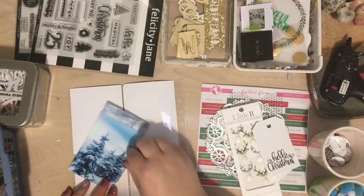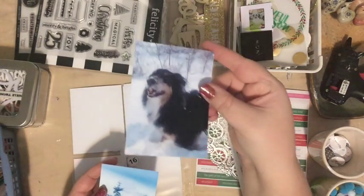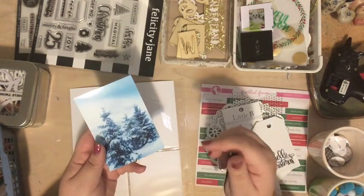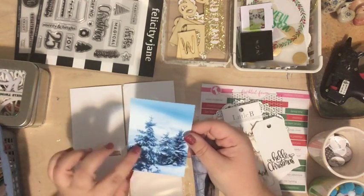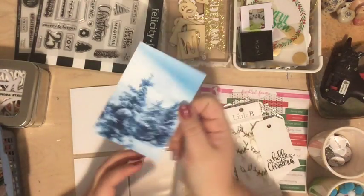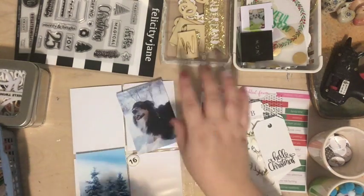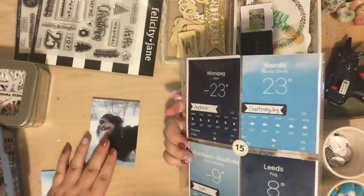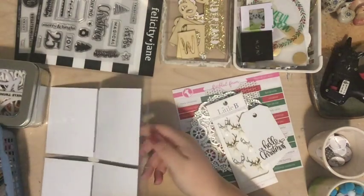Today I'm working on the 16th and I have these two photos. One is a photo of my adorable dog Bernie playing in the snow, and then another one is some of the trees from the ravine behind my house that just looked really pretty with the snow on them. And I thought today's layout could kind of be about the weather and about the snow. Yesterday's layout was also about the weather, but it was about the temperature. Today I thought I could talk a little bit about the snow.